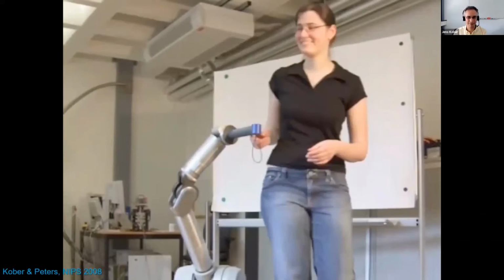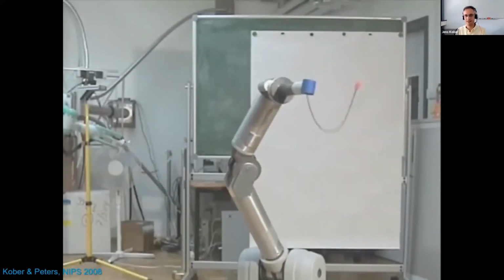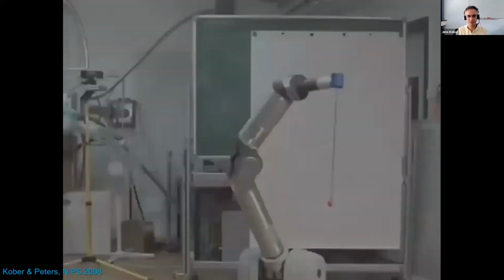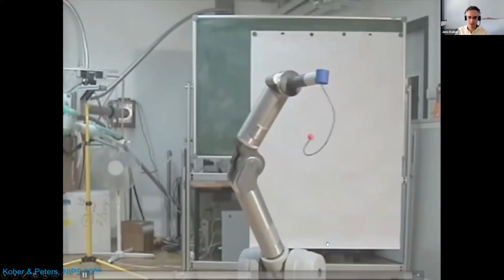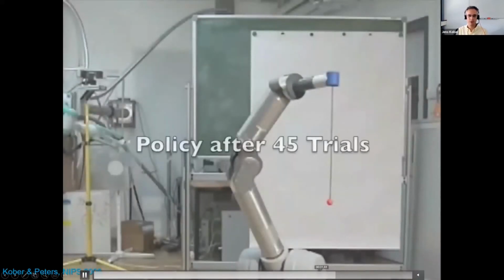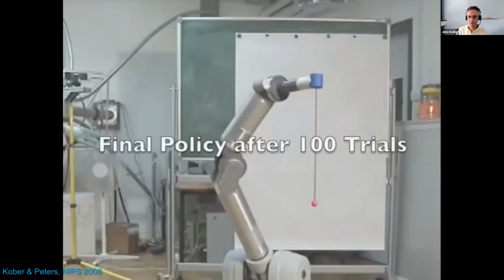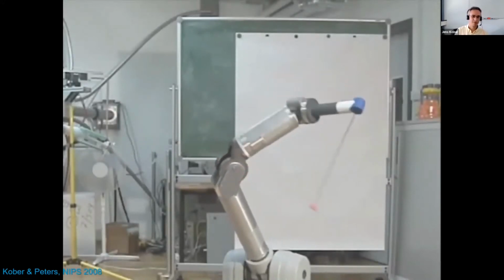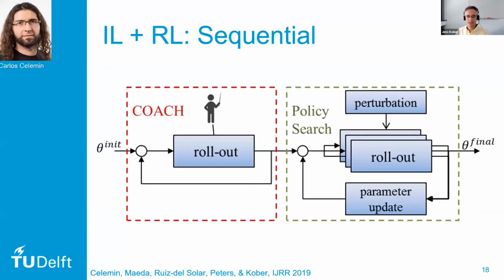Some of my early work, where we started with an initial demonstration, and then if you just played it back, it misses by a bit. So you need to fine tune it with reinforcement learning. And then it takes some 40 trials or so until it sometimes goes in, but usually bounces off. And after 100 trials or so, it has nicely converged. And I'm going to come back to that example in a couple of minutes. That's why I'm showing it.